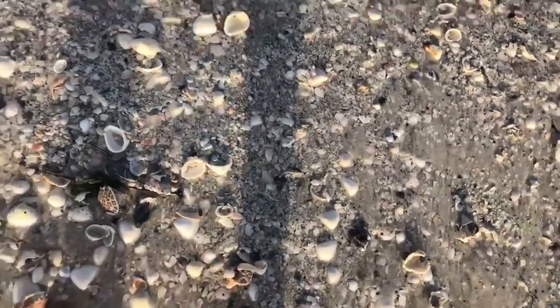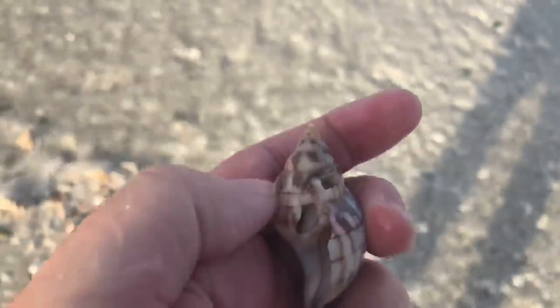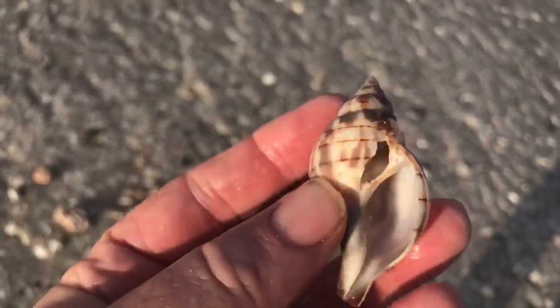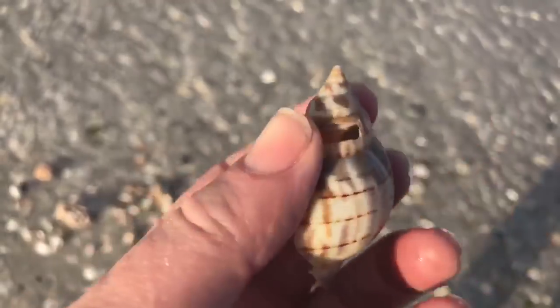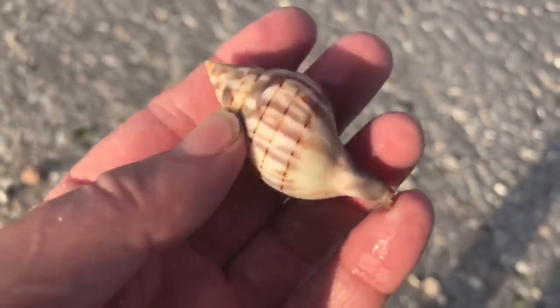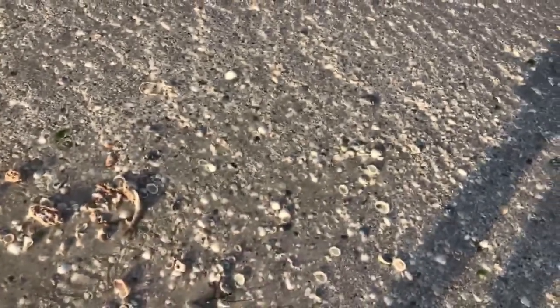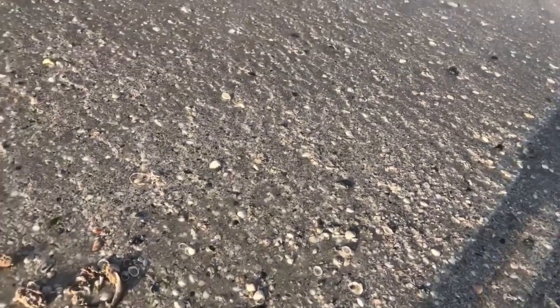Beautiful, beautiful banded tulip shell. Oh, it's got a hole in the top of it. Still a nice little shell. I'm gonna keep it, even with the hole. Nice little banded tulip. I don't know where I'm going to put it. Got a full pocket.